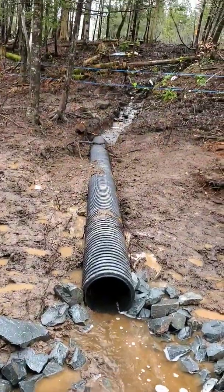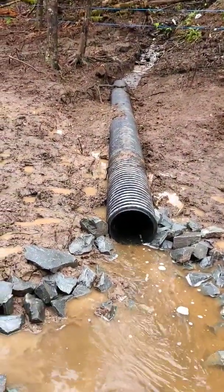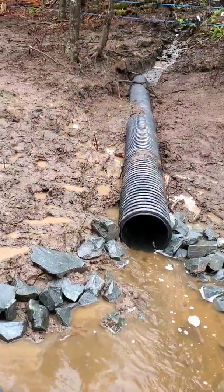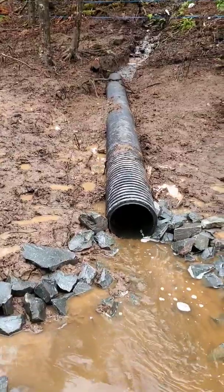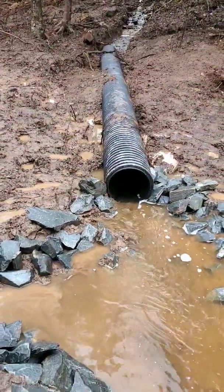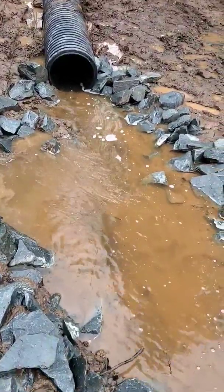Like we have a waterfall. It's actually a really nice waterfall. But it's not backing up around the culvert like it was. Oh, it's coming in. It seems to be working pretty good.